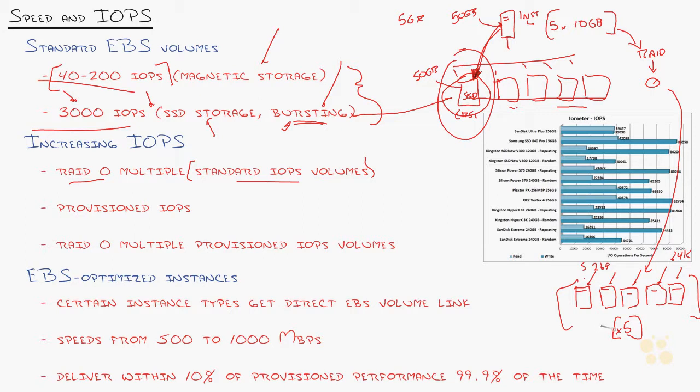And so you can get better performance. Now, the one thing to remember is this does increase your failure landscape. Meaning, if any one of these EBS volumes goes down, if that one goes down, you lose everything. The whole 50 gigabyte volume is gone.